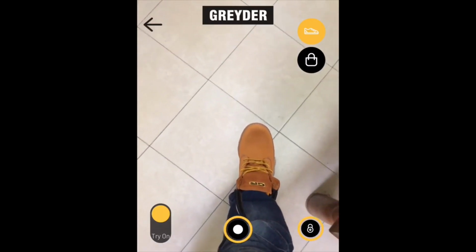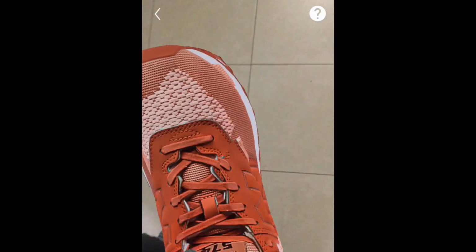Alright, so let's go back to WannaKicks and check it out. Now I removed this, but you have an option to choose the shoe. There's a menu which you can choose, and then you can move to augmented reality, to the camera app, and then try on the shoe. And as you can see, as I move my leg, the shoe moves with it. It just recognizes your feet and can continue placing the 3D object, in this case the shoes, on top of your legs in the right position and orientation.